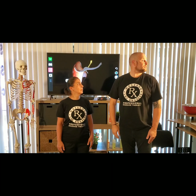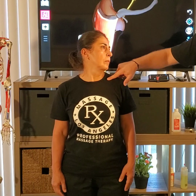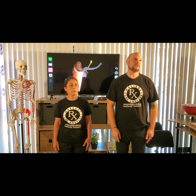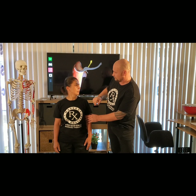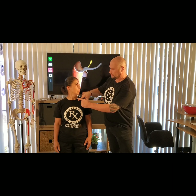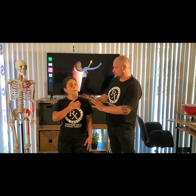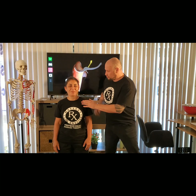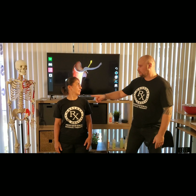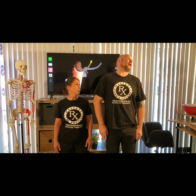Now we're going to check rotation. Go ahead and rotate. You see what's happening here? She can't even rotate. She's doing just this. Try to rotate your head. Look again. She's short. She's very short. She's really tight. Is there any pain with that? Usually I have pain. Yeah, in my neck, upper back, always pain. Do it again. Try to rotate. You see what's happening? What is she doing? She turns and kind of drops the head down, right?